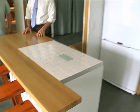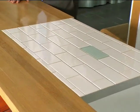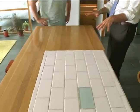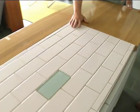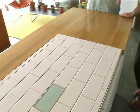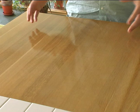The nice thing about this island is that it has some motion of its own. It's got the tile that picks up the running bond on the backsplash as well as on the floor. Exactly. But this does a couple of other things. Well, the tile kind of defines the prep area. So this ends up being the area that is intended to be used as a prep zone, where the wood area ends up being kind of the eating area.